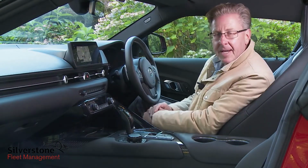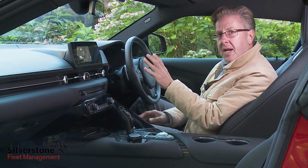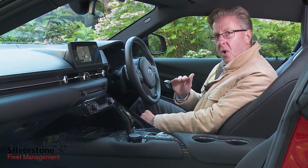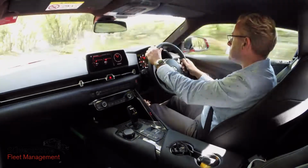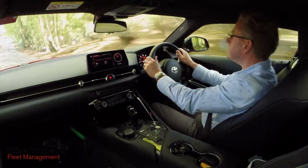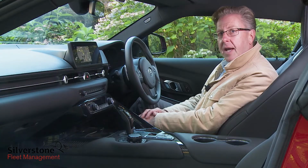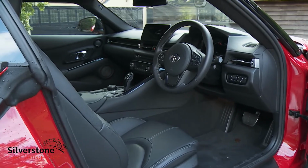Toyota claims the cabin design's been influenced by the cockpits you get in single-seater racing cars, which is why some might find the high waistline and low driving position a touch claustrophobic. The dramatic view forward over the long bonnet also requires some adjustment, but overall, most in this car's target market will love the focused, driver-orientated feel this interior delivers.